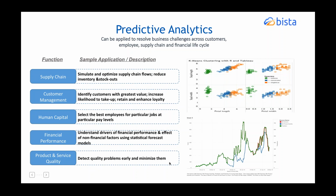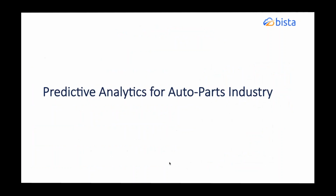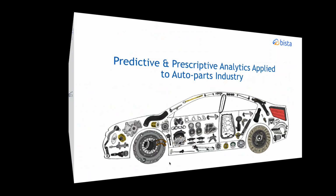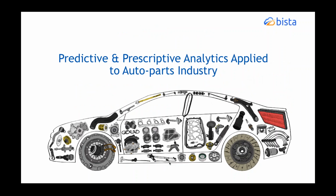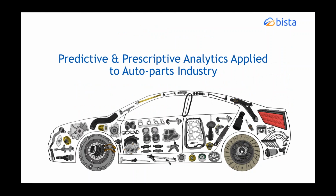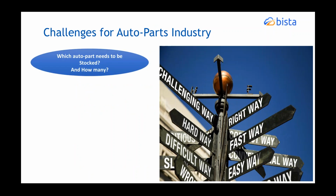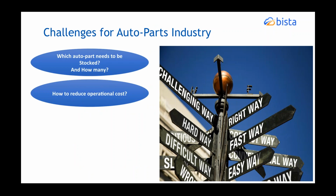So now with this, we want to talk about predictive analytics for the auto parts industry. While we talk about this, let's think about what the challenges are for the auto parts industry. Most important is which part do I stock and how many of them? And how do I reduce my operational cost?